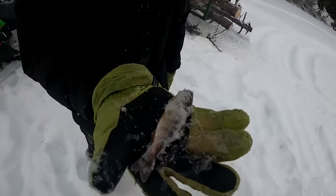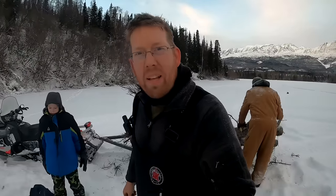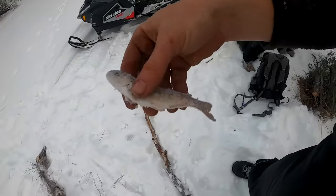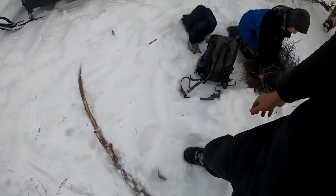First fish of the day. Oh, you caught one. Look at that pretty little trout right there. Well, while I'm inside fussing with the stove, Jake brought firewood and Cody caught a little trout. Look at that. Little dinner there.